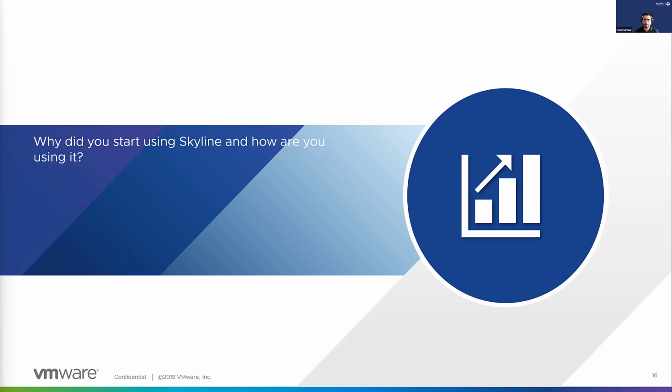Of course, I said logs. This is my favorite feature. So every time I open a GSS case, before they even ask for logs, I already have them on the way. So that speeds up our resolution for our cases. But we do use Skyline absolutely for the findings, so we can look at ways to fortify and improve our own environment, and also to assess for upgrades.